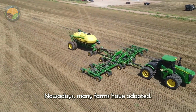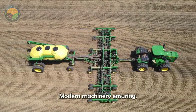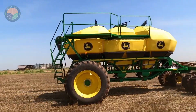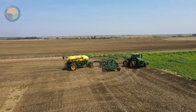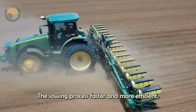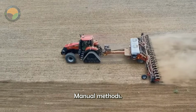Nowadays, many farms have adopted automated planting technologies with modern machinery, ensuring even spacing between seeds and optimizing crop density in the field. This has made the sowing process faster and more efficient, significantly saving time and labor compared to manual methods.